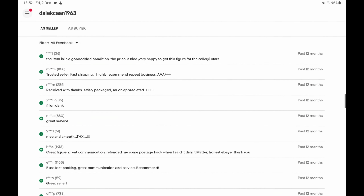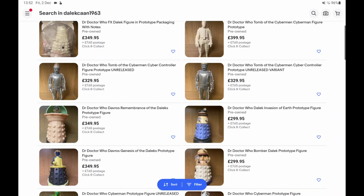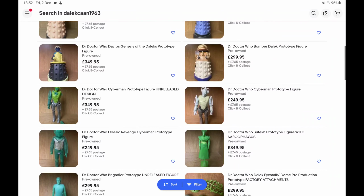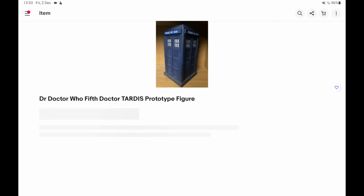I guess it's just interesting about this seller and all their items, but most of these are generally what I'd expect for prototype pricing, around the 250 to 350 mark. And then obviously you've got the Emperor Dalek prototype, which again I'm still wondering about.